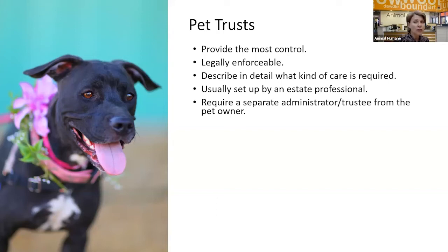So there are professional trust companies who will do this for a fee for you. Outfits like Zia Trust is a big one here. Wells Fargo has a trust division. If you're going that route, these companies do charge an annual fee to administer these trusts. And the dollar amounts, I'm not sure what they are. It might depend on how complicated your trust is.